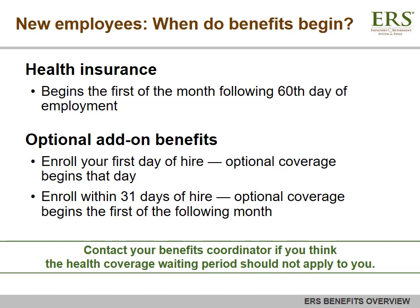If you enroll in optional add-on benefits on the first day of your employment, the coverage will be effective right away. If you make changes or enroll within 31 days of your hire date, the coverage begins the first of the following month.